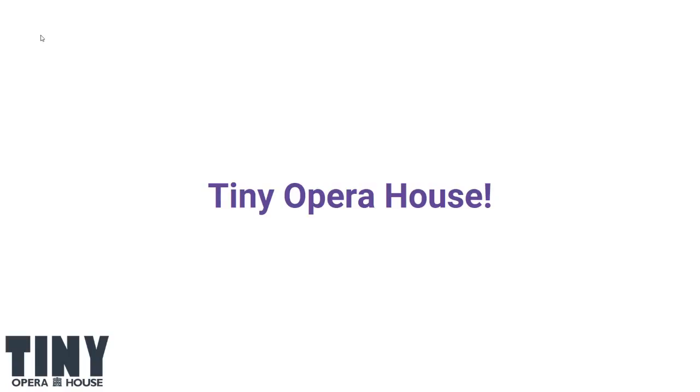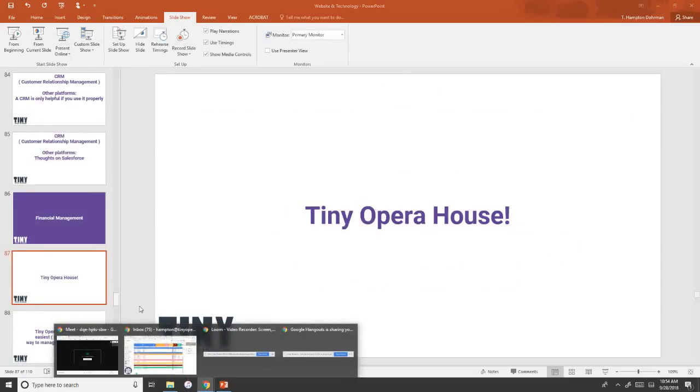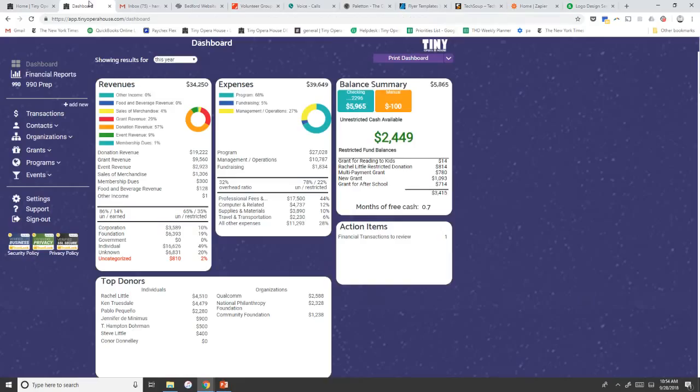Okay, financial management. Of course, we have a financial management tool that we really like, and it's called Tiny Opera House, and it is designed specifically to help small organizations or people who are new to doing this type of work, who are not CPAs, who are not even really accounting literate at all. It's designed for them to be able to be successful managing the finances of their organization. I'll show you a little bit of this just because we haven't done that yet in this series.